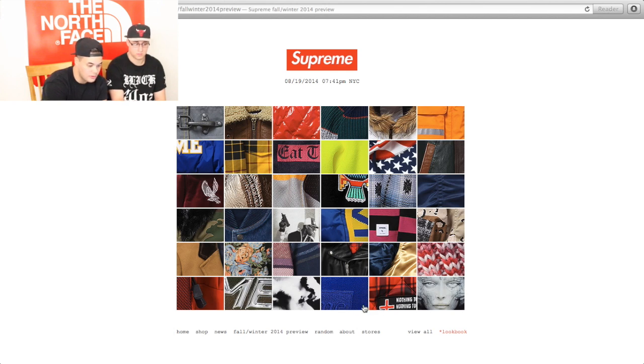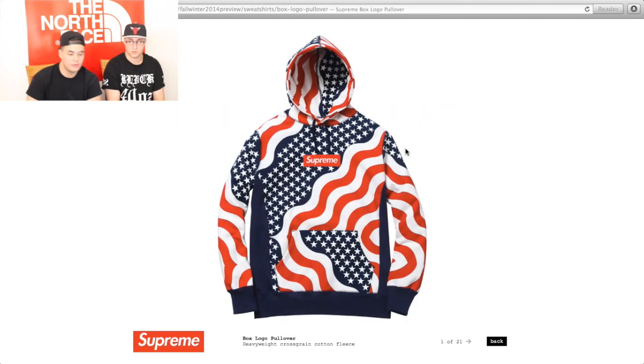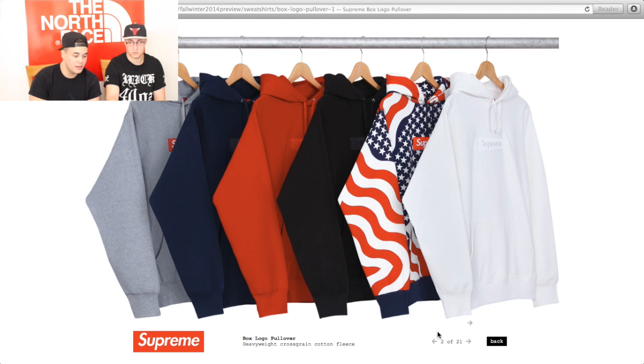What's the first piece we're doing here? Alright, so the first piece we're looking at is the box logo pullover. There's two colorways that I really dig in this one. The first one is the American flag box logo one. I'm not sure that I would wear it just as a hoodie, like out and about. I'd probably layer the piece. I'd probably throw a black leather jacket over it or something, because the flag pattern is a little too loud for me personally.